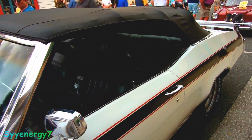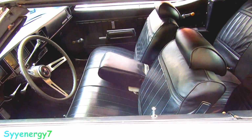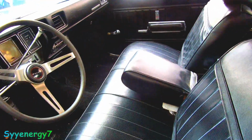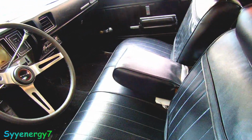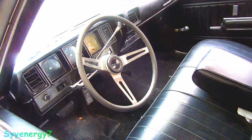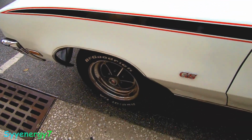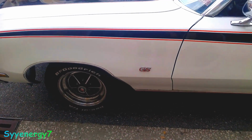all black interior. And I'll tell you the truth, I like these when you have the bench seats with that fold down armrest versus the bucket seats with the console. And this car, I'm not sure if this car would have come with the red striped tires or not.